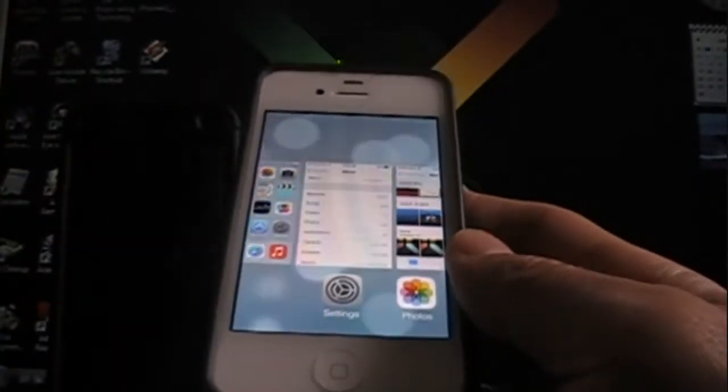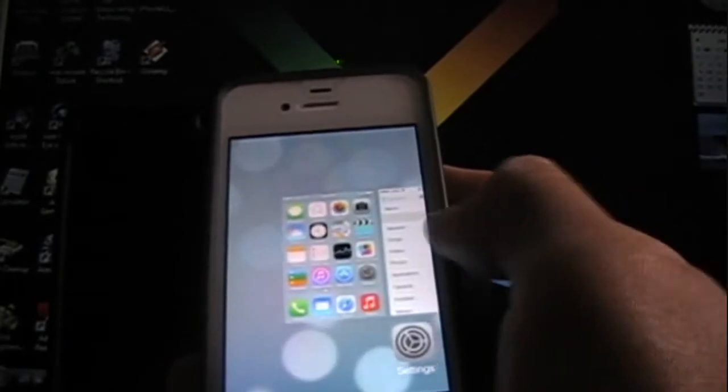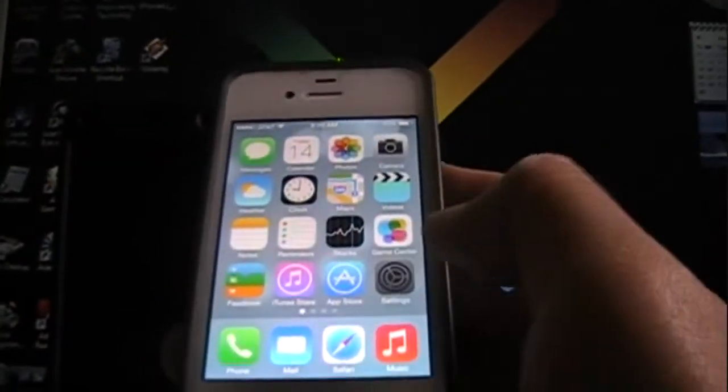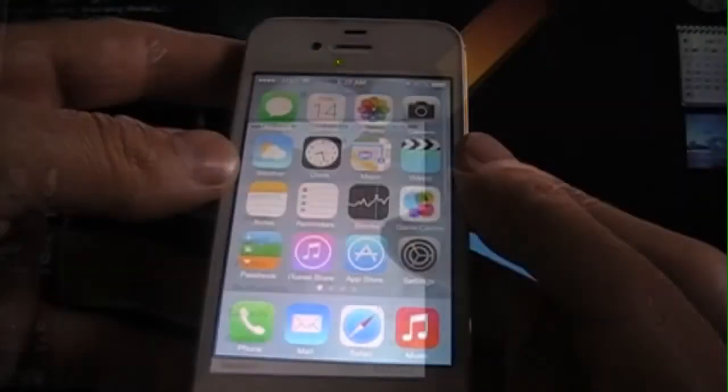I don't know what they're calling it, but this is real nice, and this was needed a long time ago. So you can just slide your applications away, close them. There you have it. And let me go ahead and show you, what else was I going to show you?